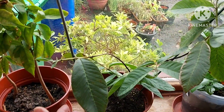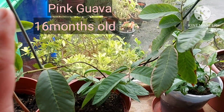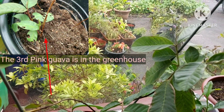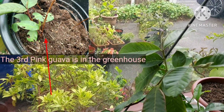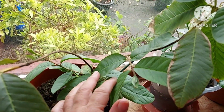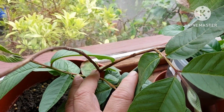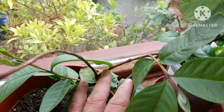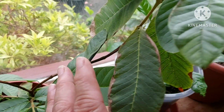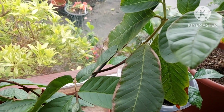Right, so this is the last guava out of the collection. There is another one in the greenhouse. I'll probably put a picture of that up somewhere in here, because I'm not going out. It's pretty dismal, it's been raining on and off. But this one is the biggest out of the collection. These are another pink guava, and it did develop this fork early on in its growth, and I hadn't encouraged that. It just happened, and this side of the guava seems to have grown nicely.